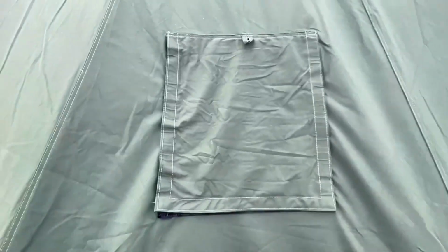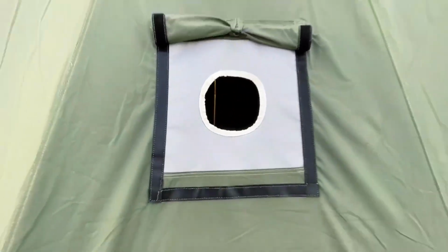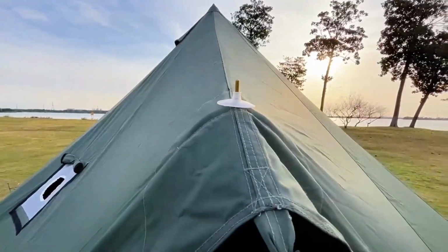Stability is another highlight, with steel poles and adjustable ropes keeping things grounded, even when winds try to ruin the mood. Compared to more budget-friendly options, this one feels like the smarter long-term choice for campers who value warmth, space, and durability over minimal weight.